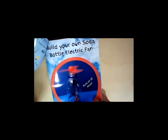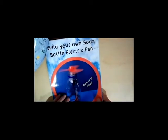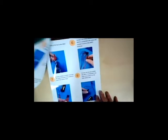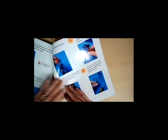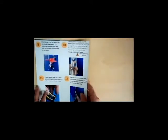To make a soda bottle electric fan, you will need to go to your electricity, which has been found in your packet, and you can follow directions on right here, how to build your own soda bottle electric fan. So here's the directions that you can follow along. We'll show you how to do it as well, but you can follow along. If you get behind or need extra help, you can follow these instructions and do it on your own. So let's first show you the materials you need.